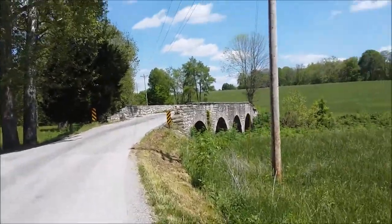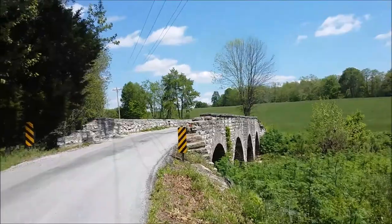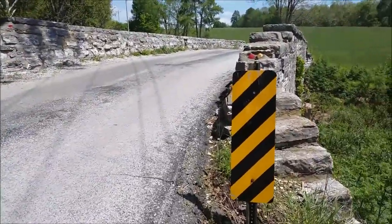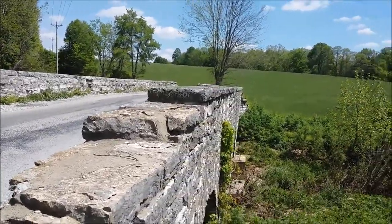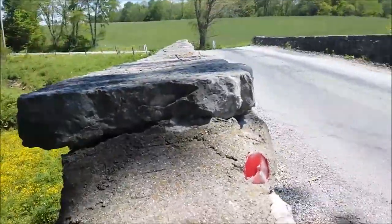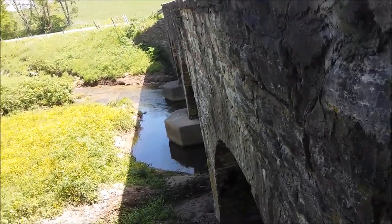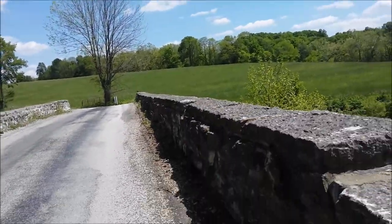This stuff is disappearing way too quick. Get out with your husband, wife, kids, and enjoy a day like today and check it out. This stuff is just disappearing too quick. Ooh. Is neat. There's no good way to get down there under it. Pretty neat. Used heavily, which is probably what saved it.